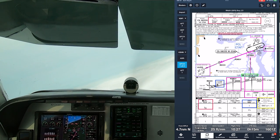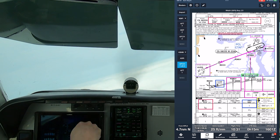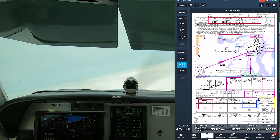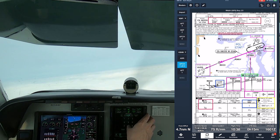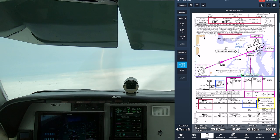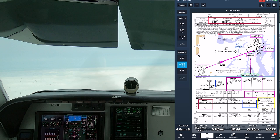Okay, we've now got the approach active. We're going direct to OIRED. We're at 3,000. That's probably what we'll get as our clearance. We'll go ahead and put the Shelton altimeter in, 3017, and we'll go ahead and get CTAF in standby. Our bearing pointers are set to Seattle and Olympia. Leave the power where it is for now. We've got a ways to go.